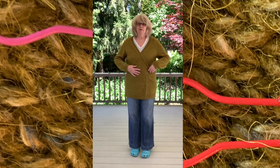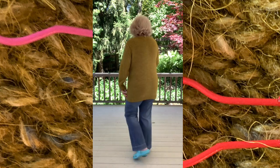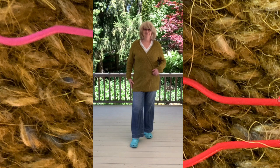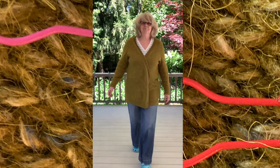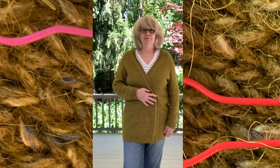One thing I've noticed doing all these videos is that this sweater is too big. You'll see how much it overlaps on the front, and I'm constantly pulling it up at the shoulders to stop the bend in the back. So you know what? I think I need to knit it again. What do you think?